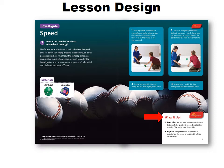Also shown on this two-page spread is the Wrap It Up section, which supports classroom discussion on the topic, as well as a student science notebook opportunity to reinforce what students have learned.